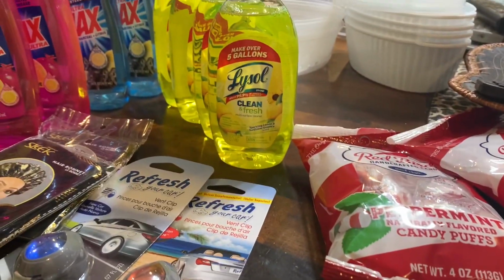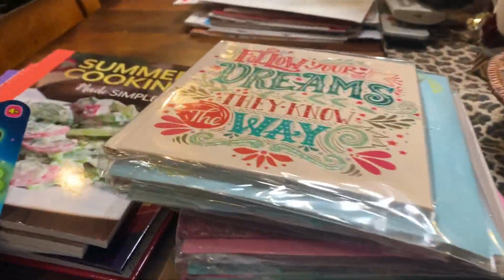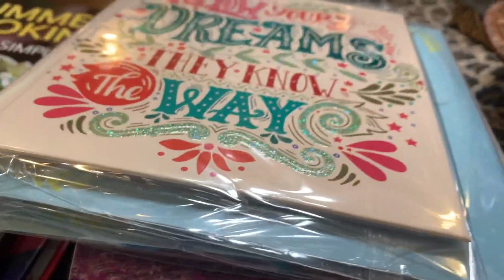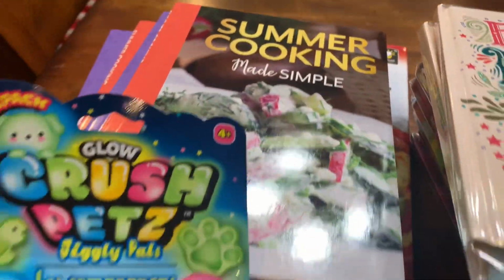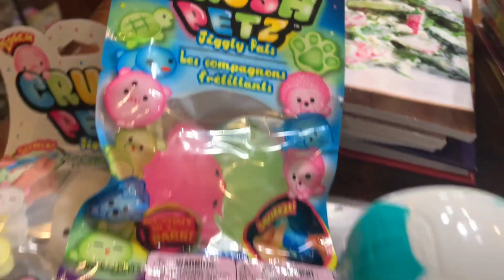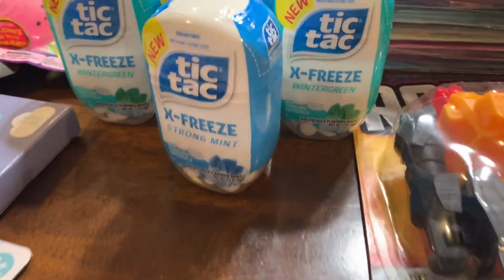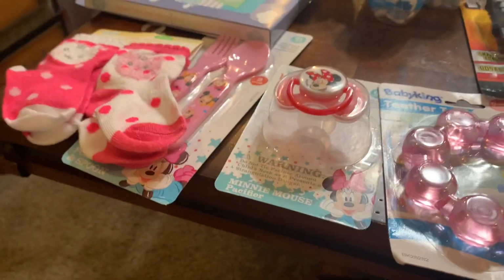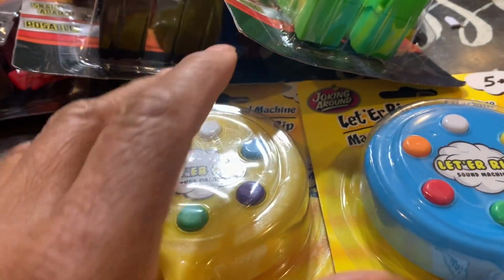Okay, I'll be back. Okay, guys, hi, I'm back. This is my next haul. I gotta show you these things. Oh my God, they're awesome. Bought some books, bought these Crush Glow Pets. I bought these Tic Tacs, X-Breeze, and it's baby items. And this little toy machine.